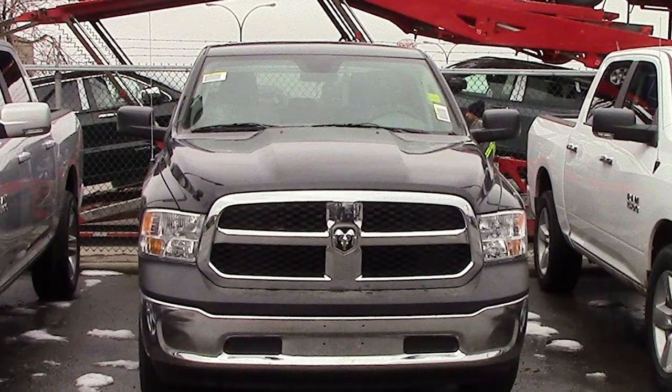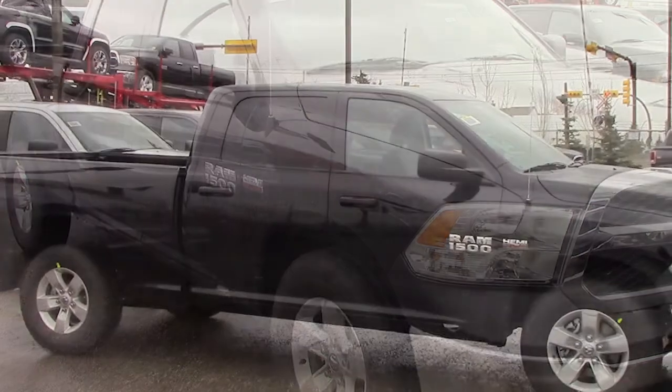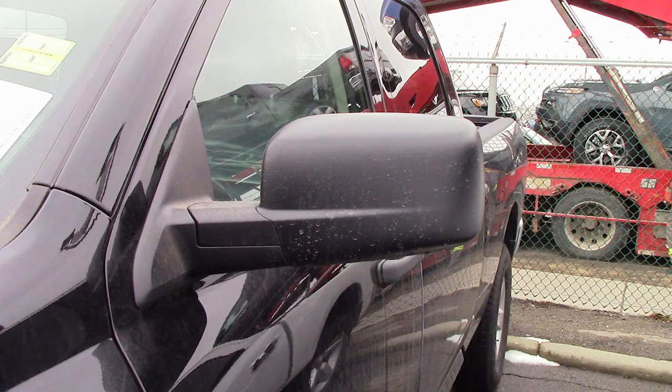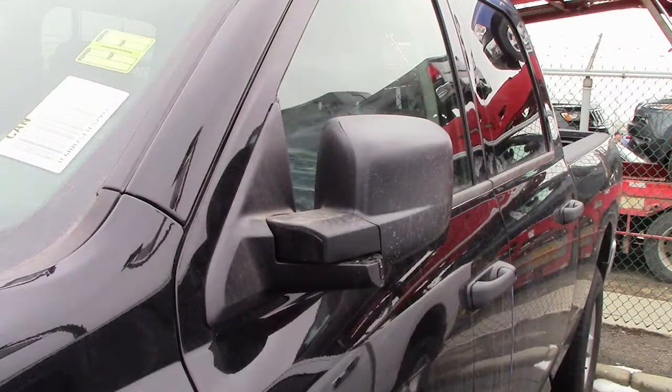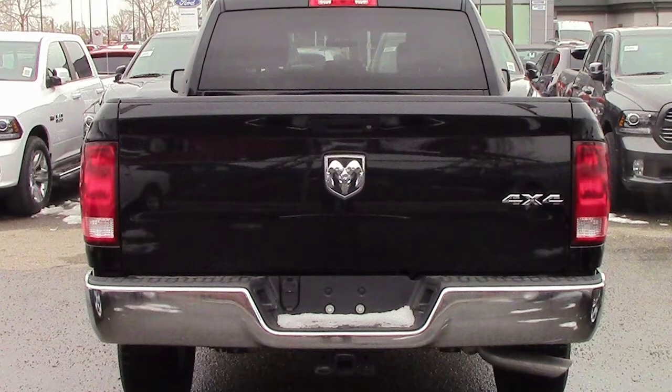This 2014 1500 SXT comes equipped with a 5.7-liter Hemi engine and automatic transmission, halogen quad headlamps, power-heated manual folding side mirrors, a trailer hitch receiver, 17-inch steel wheels, and a black exterior.